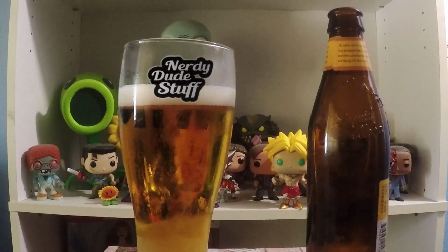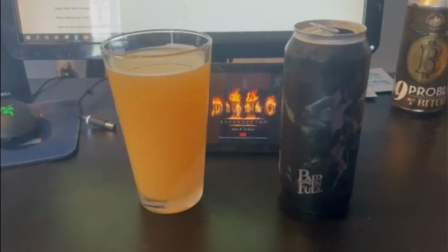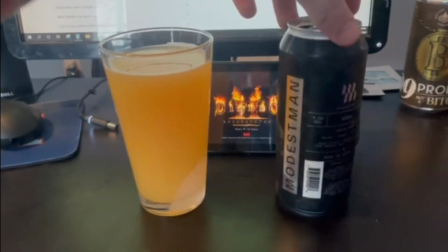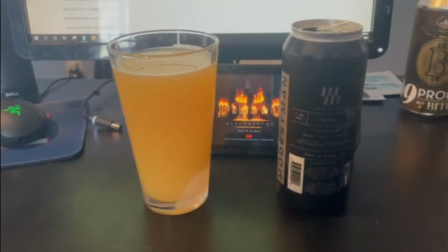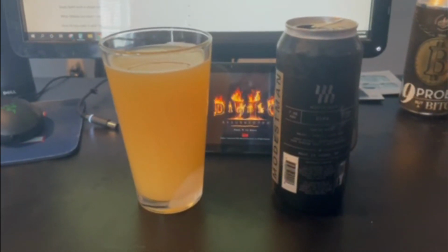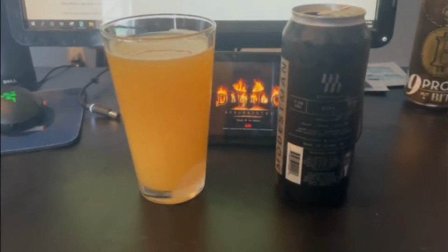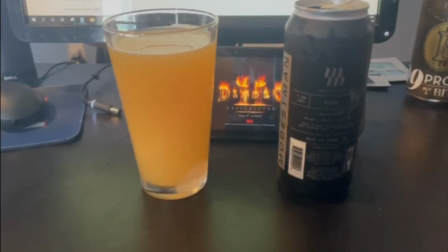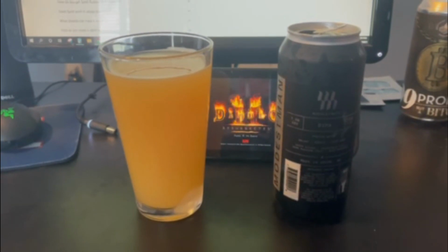Nerdy Dude stuff. Today's beer of the day is called Paid in Full. This is brought to you by Modest Man Brewing out in Keene, New Hampshire. This is a DIPA, 7.6 alcohol by volume. Heavy notes of Galaxy, Strata, and Citra hops. Most of the double IPAs and the hazies are doing a lot of Citra hops just because of the fruit aromas and flavors they bring out. But they also have a bit of citrus, some grapefruit, and some passion fruit mouthfeel to it as well. Cheers to you guys.